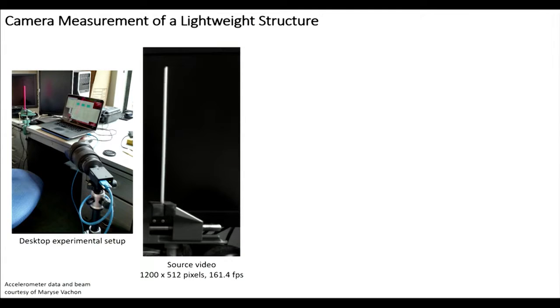So back to the cantilever beam example, one place where the camera is particularly useful is measuring a lightweight structure. So if you imagine putting an accelerometer or a sensor on this structure, it would alter the dynamics of the structure. So by adding that weight, you change how it vibrates. But with a camera, you don't have to impose something on the structural system.